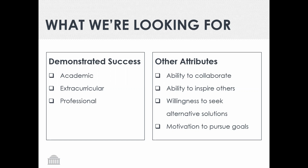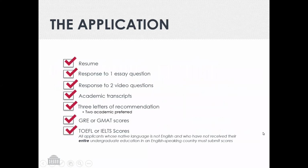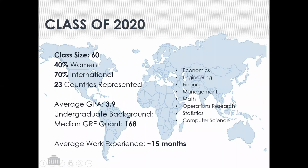So there's a lot of questions about whether we are looking for people with computer science backgrounds, with strong programming knowledge, and that's not the case. While we do see some people from computer science backgrounds, I'll remind you that we do have a range of different undergraduate backgrounds, including computer science, yes, but also including economics, engineering, finance, management, math, operations, research, and statistics. So no, you do not have to come in with a prior analytics, programming, or computer science background.